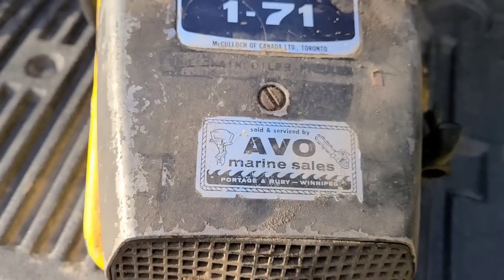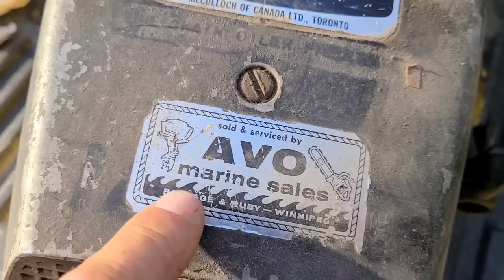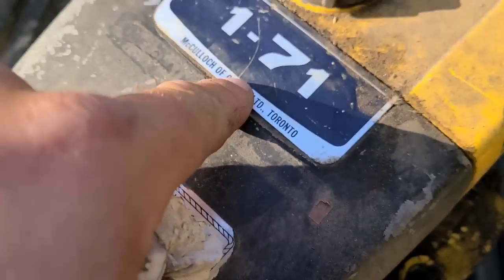This place is still a Husqvarna dealer. Avo Marine, same place too. Oh, they're on Ferry Street off Portage and Ferry. Any of you locals? McCulloch of Canada, Toronto.